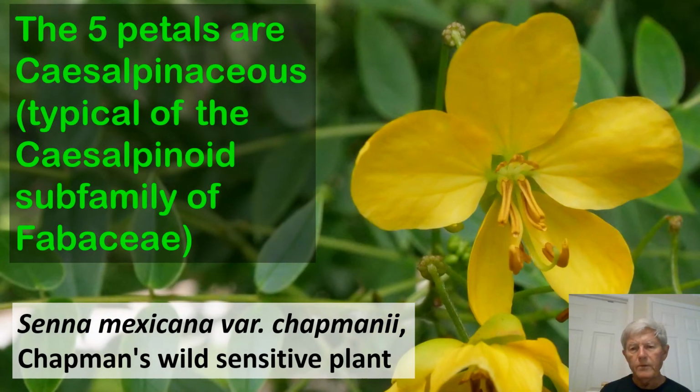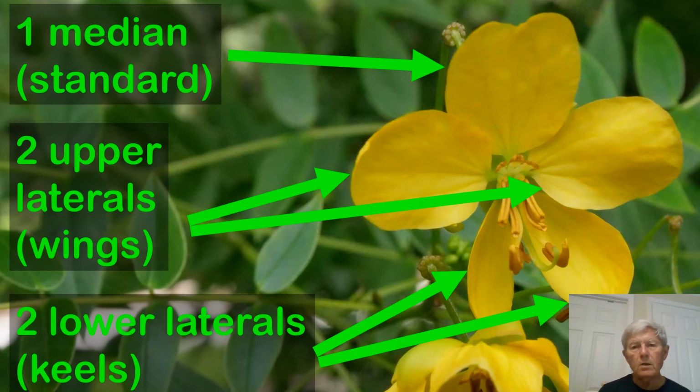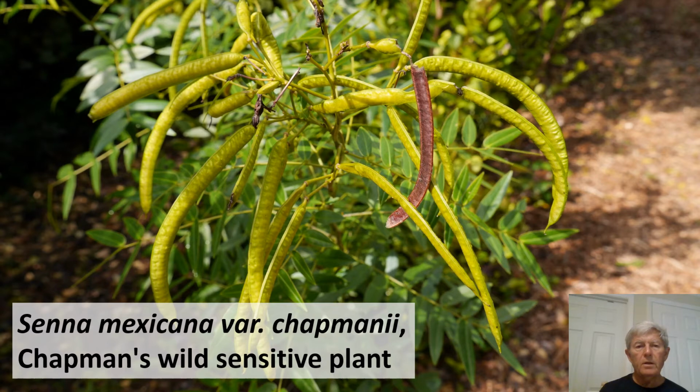Here we can get more familiar with the structure of this group of the pea family, the Cesalpinioid group, or subfamily of Fabaceae. Each of the 5 petals of this type of flower has a name. There's one on the top that is the median, which is sometimes called the standard. There are 2 upper laterals that are called wings, and there are 2 lower laterals that, if this was in the pea group, would be considered a fused pair, the keel petals. As with other members of the pea family, there is an elongate pod for a fruit, and it is often somewhat flattened and curved on Senna mexicana, and that's called a legume.